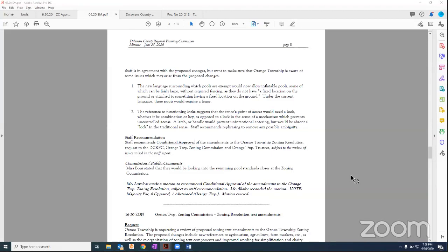As far as the first amendment in regards to the outside sales of propane tanks, regional planning didn't have any concerns with it, but they did have some concerns as far as the pool language goes. The new language surrounding which pools are exempt would not allow inflatable pools, some of which can be fairly large, without requiring fencing, as they do not have a fixed location on the ground or are not attached to something having a fixed location on the ground. Under current language, these pools would require a fence. So essentially our code reads that any water body you would have out in the back of your yard would basically require a 5-foot fence.